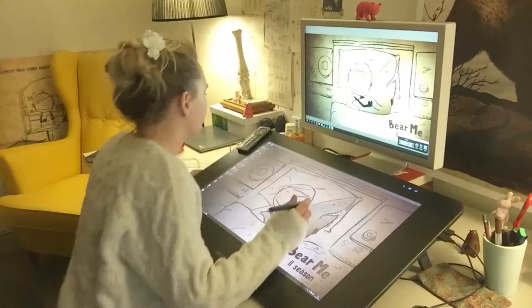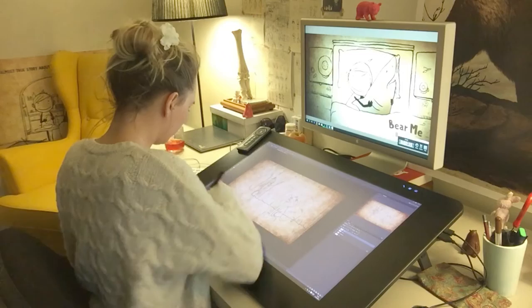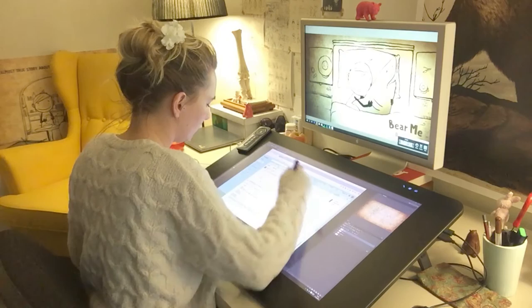So I'm getting to the studio officially at 9, practically around 10 or so. I'm checking my mails first, responding to some of them, leaving the rest for future Kasia.